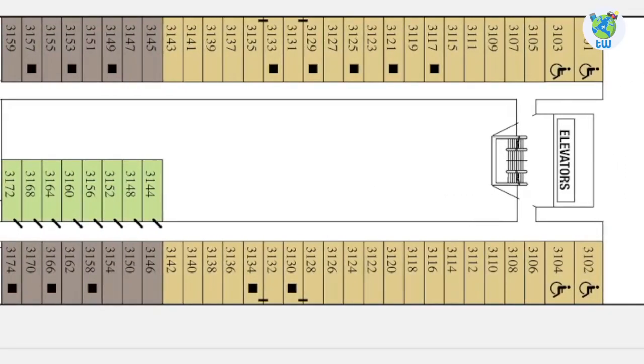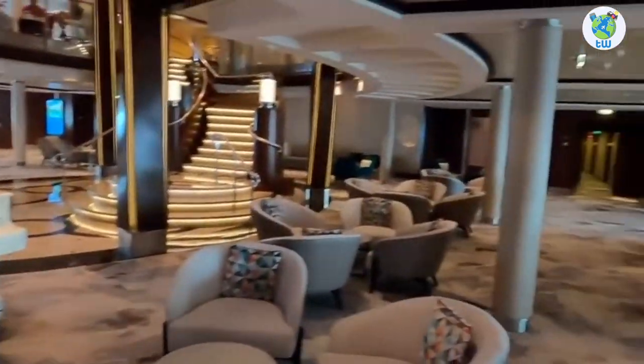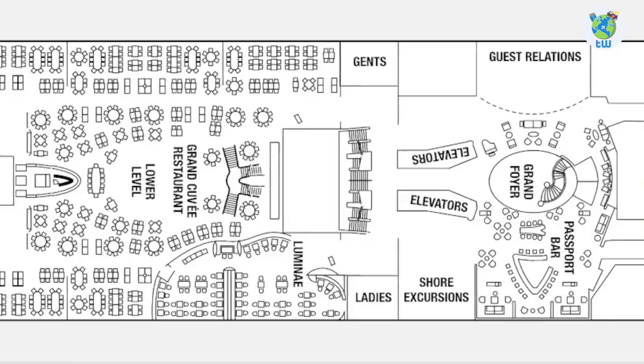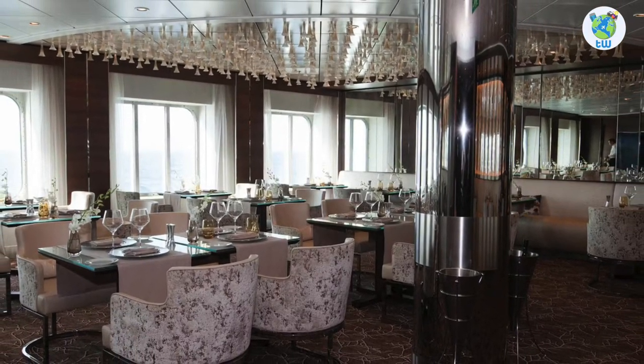Aft are some staterooms. The midship is the Grand Foyer. Surrounding it is the Passport Bar, guest relations, as well as shore excursions. And aft houses Grand Cuvee Restaurant, a complimentary dining venue that goes up to deck 4. And Lumini is reserved for the Retreat guests.